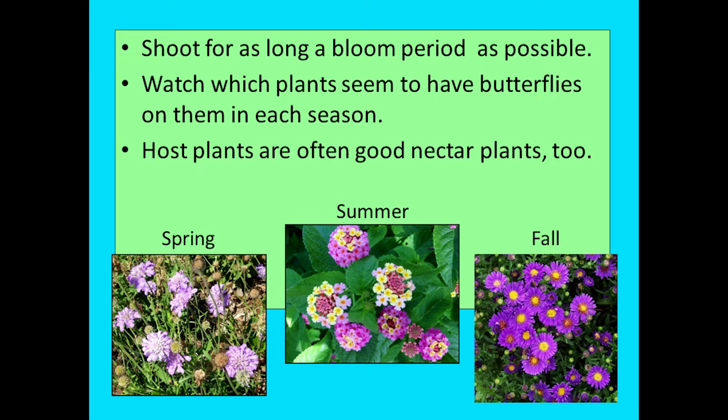Coreopsis blooms pretty well in the spring. Redbud trees will bloom in the spring. And then in summer, you can't beat lantana. It provides a lot of nectar, and man, it just takes that sun and keeps on going. And in the fall, asters are good. Another one for summer, Russian sage, which is not a native, but it does provide a lot of nectar for bees and smaller butterflies. In the fall, asters are a good one.